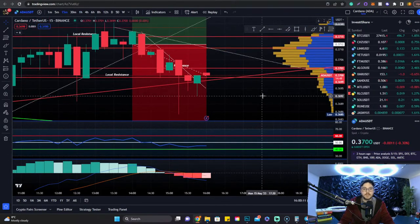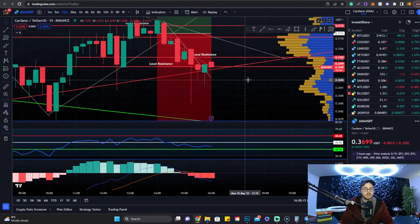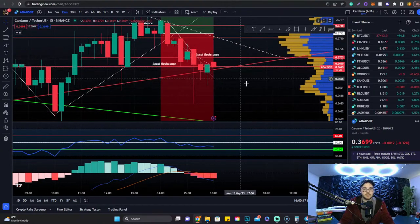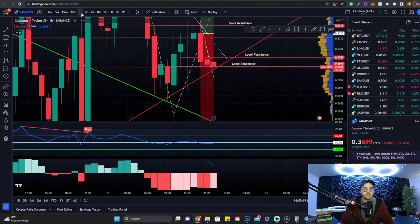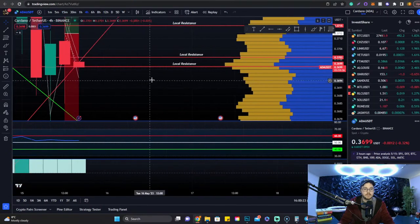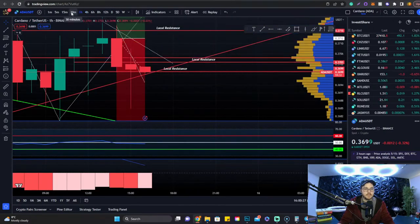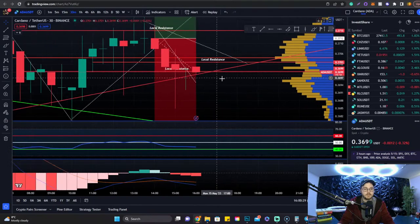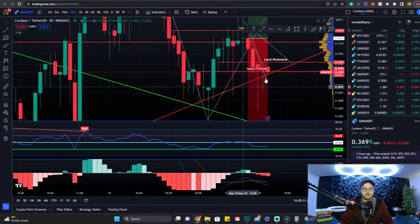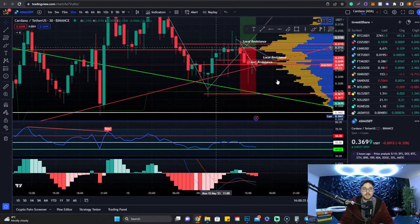All right, so we got the hourly candle close. And we had a 15-minute candle close back up in here. Hour candle close back up in there. 4 hour. So, yeah, this is kind of the last straw for Cardano in terms of the support. Price behavior at the support level is pretty wacky.